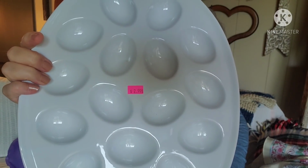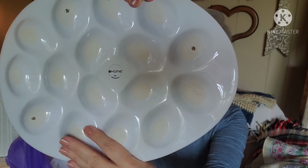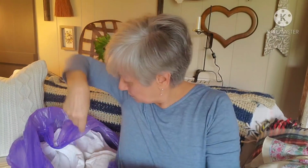It was originally $3, so I only paid $1.50 for this. I thought that was pretty good. It's very substantial too. And it was made by Home. I cannot remember who puts that out. So that is for my friend.